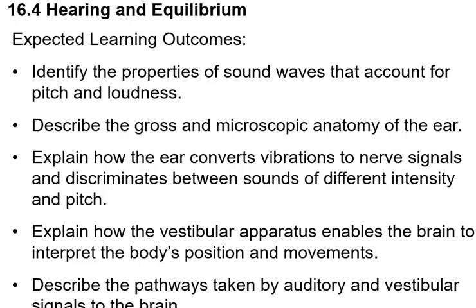And the longer vocal cords are, then the deeper your voice is, which is why guys have such a large Adam's apple. It allows them to have deeper voice, deeper sounds.